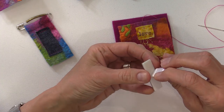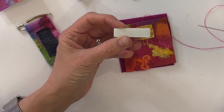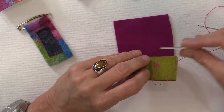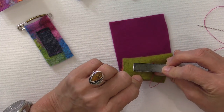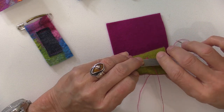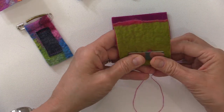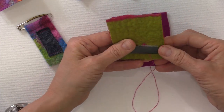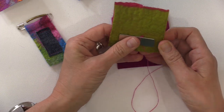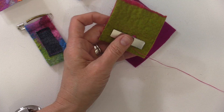And just to temporarily hold it in place, if you take off that protective little piece of paper, then you can just stick this right in place. And I like to go a little more towards the top. I'm going to just leave my thread right there. So just stick that a little more towards the top of your fabric, but then I'm going to go ahead and sew it into place. I like to anchor it down at least to some degree so that I know it's anchored in there and not going to shift around on me.